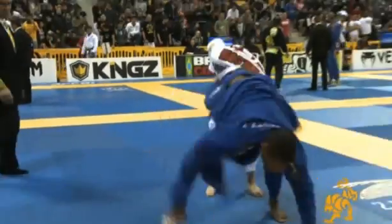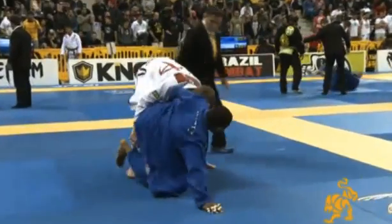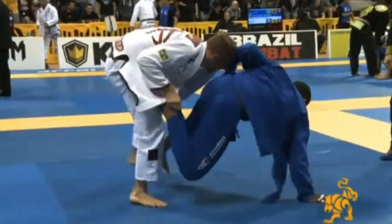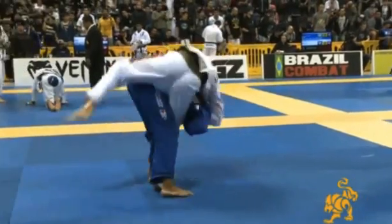Here comes a sweep here. He has both of the gi pants controlled. Gotta walk backwards. It's smart keeping him in bounce. Yeah, he should run backwards, get his hands posted on the mat. He gets one hook in.